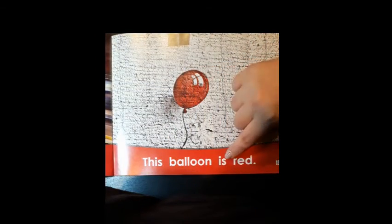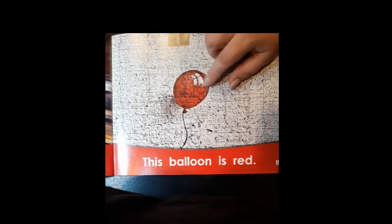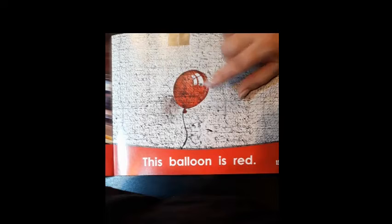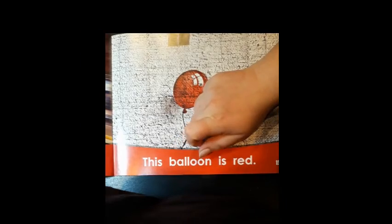This balloon is red. Look at that balloon. Is that a real balloon or a painting? It looks like it's a painting. But the word balloon starts with the letter B. What does B say? B says buh, buh, buh.